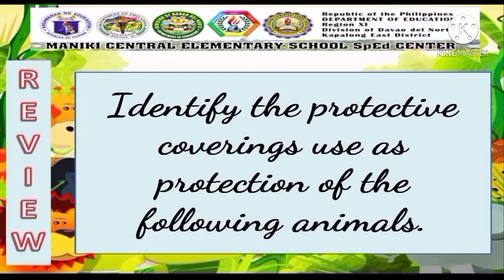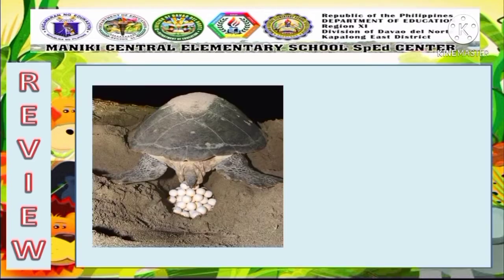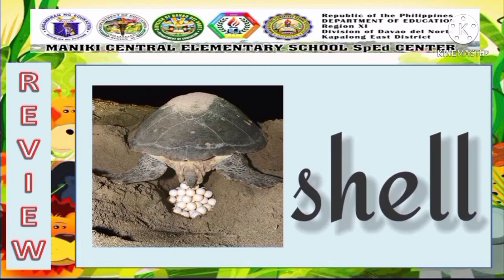For our review, you are going to identify the protective coverings used as protection of the following animals, whether they use their fur, scales, skin, feather, or shell. So just look at the picture. The first picture is turtle. The turtle uses its blank for protection. Yes, the correct answer is shell.